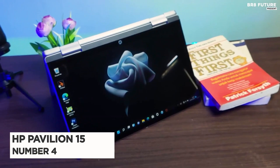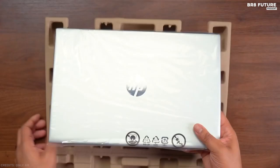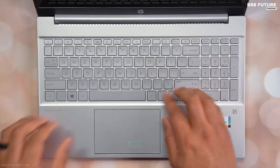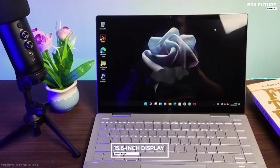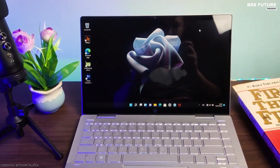Number 4. HP Pavilion 15. Another compelling offering on the list is the HP Pavilion 15 with an Intel Core i7-1255U processor chip that can go up to 4.70 GHz and Intel Iris Xe integrated graphics, which powers the 15.6-inch Full HD Plus 100% sRGB display.